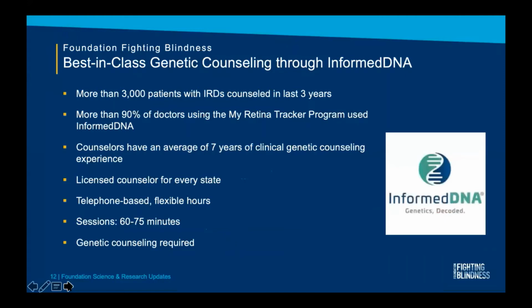So moving on to genetic counseling, we've already talked quite a bit about genetic counseling and how outstanding Informed DNA is. And just to give you some metrics for the breadth of their experience, over the past 3 years, they've counseled more than 3,000 patients with inherited retinal diseases. So this is a core part of what they do. And most of the doctors who use our program do opt for Informed DNA genetic counseling rather than using somebody else or somebody in their clinic.